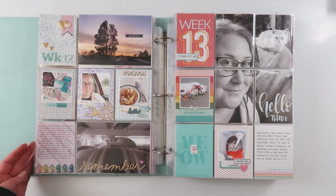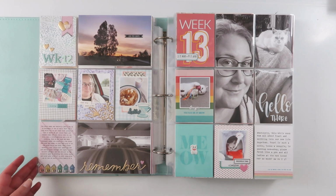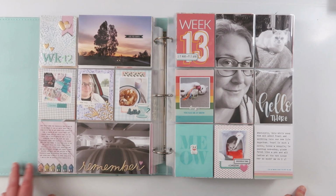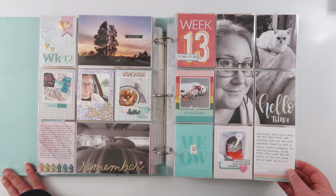Another little stash kit using a bunch of crepe paper supplies as well. It's always fun trying to fit my scrapbooking supplies into Project Life. They're not necessarily made for this size, so you do have to be a little bit choosy, but I really loved how that one turned out. Maybe my favorite week of the whole year.